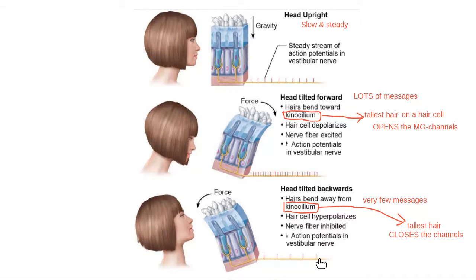So just like with hearing, there's a normal, slow and steady number of messages you should be receiving when your head's upright. If we bend forward, we send a bunch of messages. If we bend backwards, we only send a few messages. The number of messages we send has to do with those mechanically gated ion channels. My otoliths press on them and either press them open or press them closed. That's how we determine the number of messages we send.